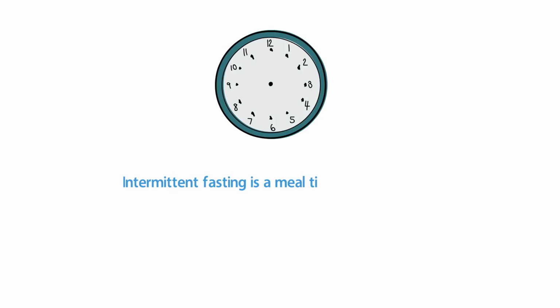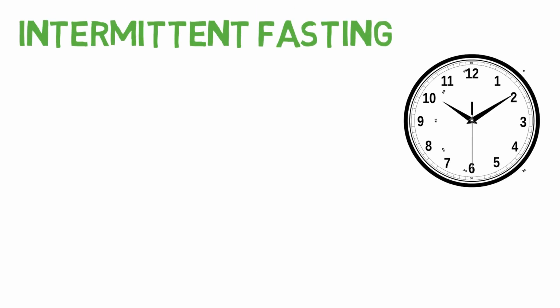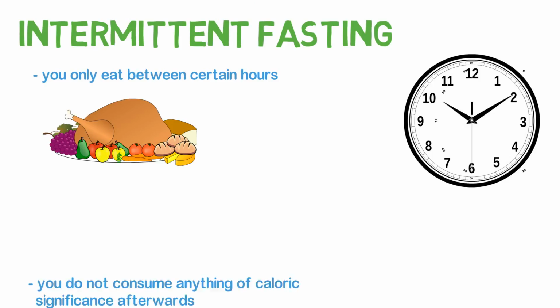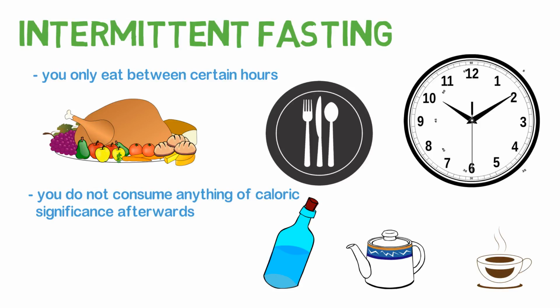Intermittent fasting is a meal timing strategy where you restrict your food intake to a certain time frame of the day. Whoa, just a minute. What? Okay, let's break this definition down and translate it into human language. So, more simply put, intermittent fasting is when you eat only between certain hours and do not consume anything of caloric significance afterwards. So you only drink water, tea, coffee, and non-caloric beverages.